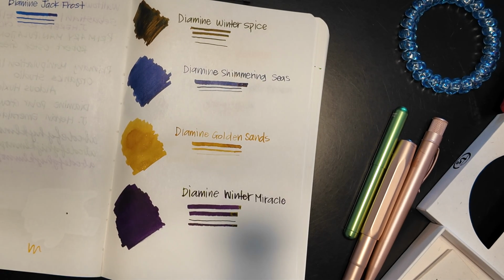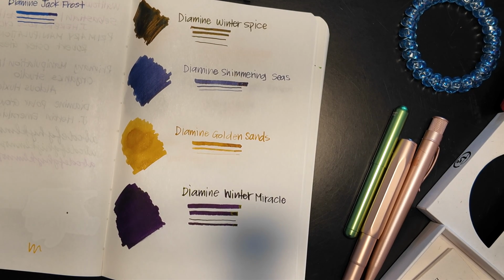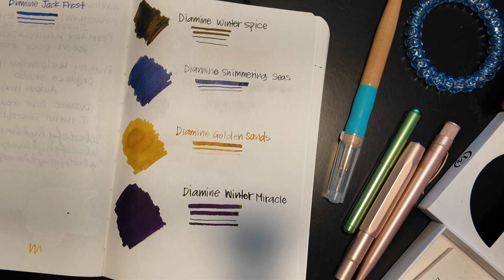I got packages from Marshmallow Studios, Goulet Pens, and the Gentleman Stationer, and I started swatching some of the ink samples that I got and thought it might be fun to share some of what I got and to swatch a few inks with you.